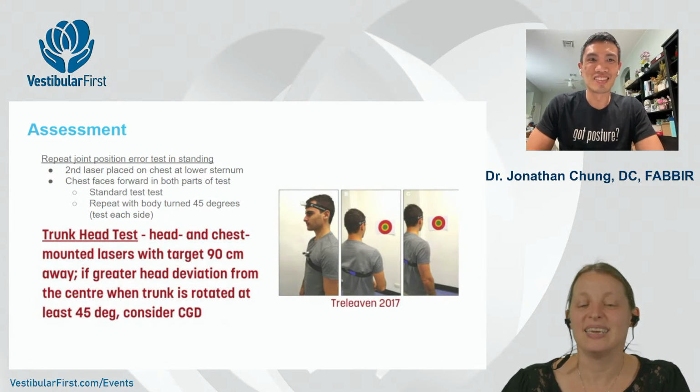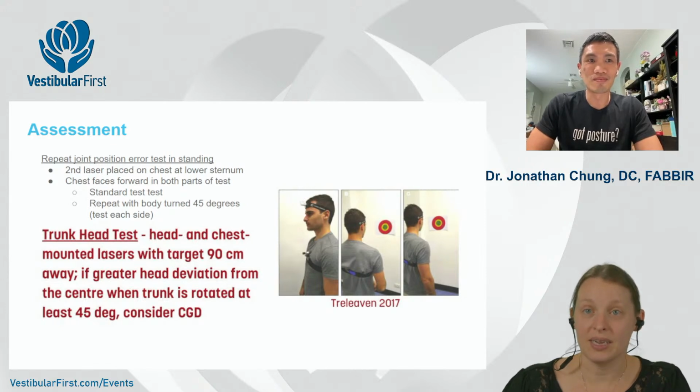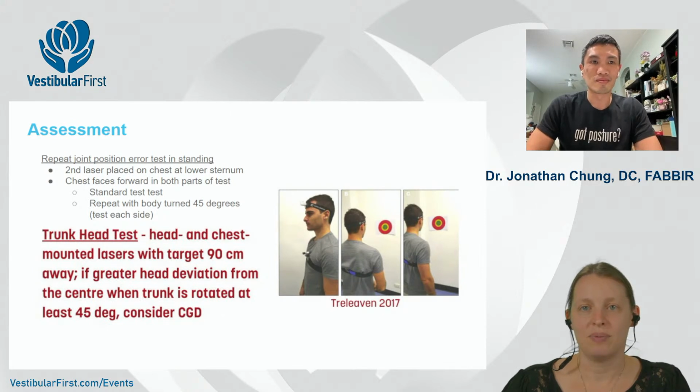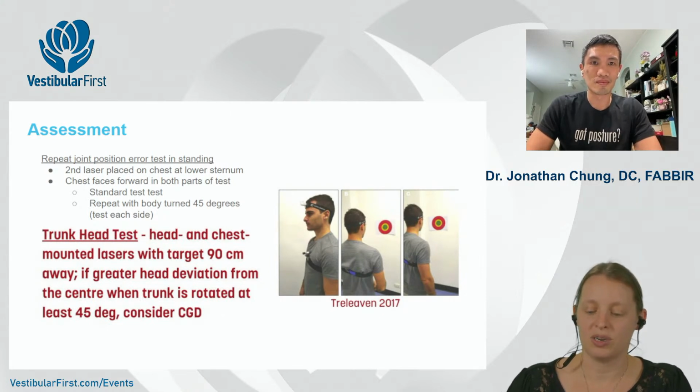But I think the concept is good, and in the spirit of being thorough, I want to make sure we talked about it because we're looking for anything that can help give us more information on this kind of elusive diagnosis.